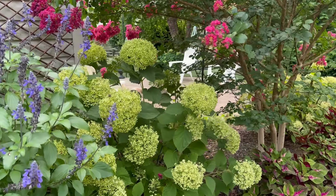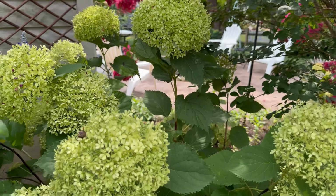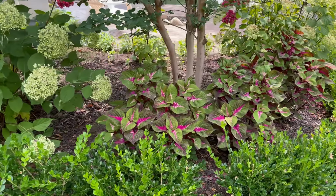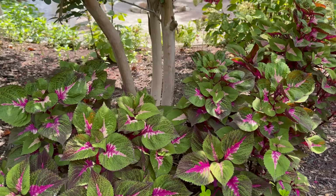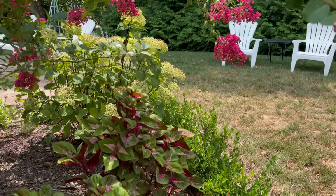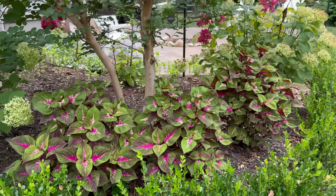This is one of my Limetta hydrangeas. This one is looking fantastic, I think because it gets more shade than the other one that I'm about to show you, but there is virtually no browning on the blooms. A beautiful hydrangea. I have this coleus down here that also is looking great. I wanted it to kind of mirror the color of the blooms on the Tonto Crepe Myrtle, and you can see that I think that it mirrors that color pretty perfectly. It could maybe contrast a little bit more, like have a little less green in it, but I can always play around with that next year if I want to try these again, maybe a slightly different color.